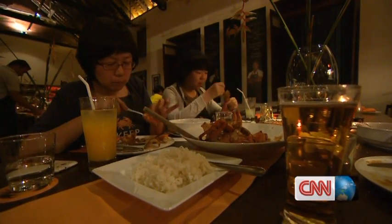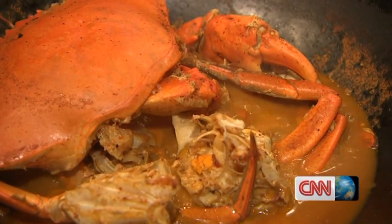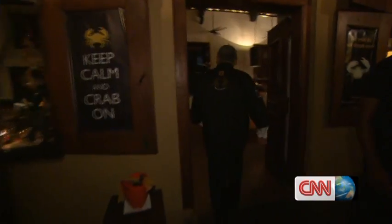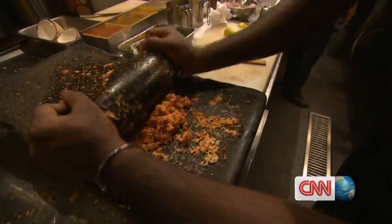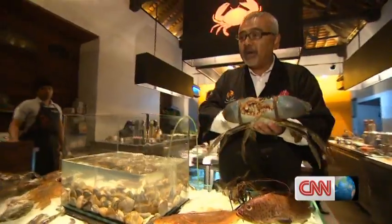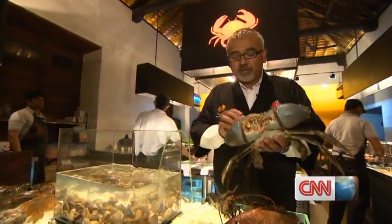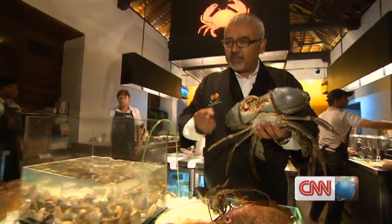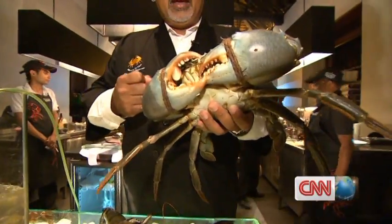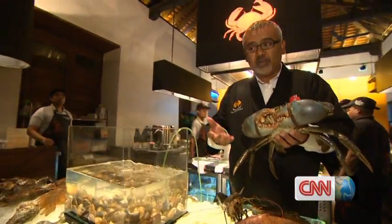I, together with the best cricketers Sri Lanka has ever produced, Mahela and Kumar, we own this restaurant together. And it's been a wonderful, wonderful journey producing the best possible crab dishes from Sri Lankan crab. So this is our Sri Lankan mud crab, made famous and popular by Singapore chili crab. But we need to create some institution to bring the crab back and give it a place in Sri Lanka. So that's why I chose the name Ministry of Crab.